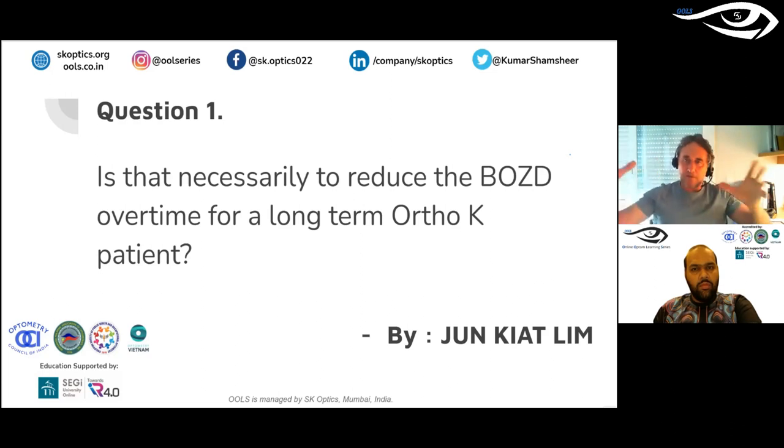But one thing that we will do maybe in the near future is to relate the back optical zone diameter to the pupil size diameter of the child. And this will maybe be a better idea than making all the people with the same size. Making all the people the same size is the same as what you are doing with soft lenses, with the same radius of curvature, the same diameter, the same material, the same everything. But here we are looking at the individual.